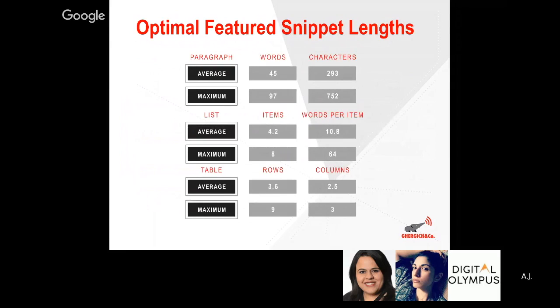So the paragraph snippets ended up coming out with an average of 45 words, which I'll show you in a second is spot on with what we've seen in some other studies. We also broke that down into characters as well, so you can kind of see where those are at. And then the list, how many items and words were in them, and the maximum that shows for a list. There are some things though that I don't want you to do with this data. So I don't want you to look at list and say, okay, well, if I'm making a list, the average item is 4, so I'll just make a list with 4 or 5. Longer lists are better, and we'll talk about that in a minute.